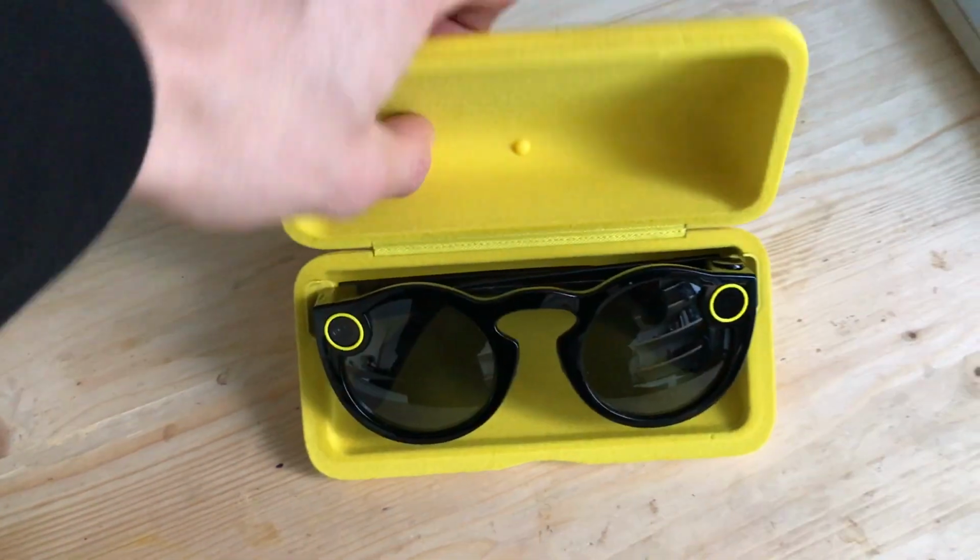Okay, I'm a huge fan of these things. Light, accessible, easy to use. Keep exploring. And it looks super cool. I feel like I'm from the future. Putting away the spectacles, they're super cool.